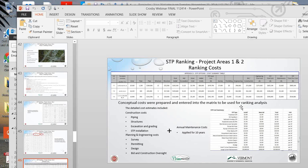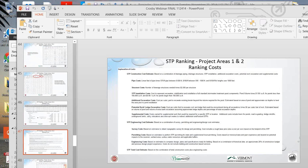We also added in, based on those numbers, some planning and engineering costs, which would involve survey, any permitting, design, and bid and construction oversight. And then finally, we added on an estimated annual maintenance cost for each one of these STPs, and we actually applied that for 10 years. So when you look at the total costs, later on when we look at the second phase of the ranking, you'll see why that comes into play.